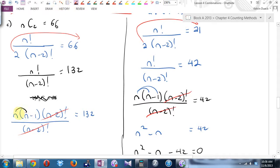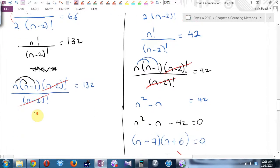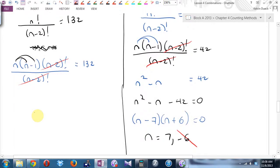And also we can expand the brackets. We'll end up with n squared minus n equals 132. What kind of an equation is this? It's quadratic. How do I know? It's got a squared. How do I solve a quadratic? Make it equal to 0.